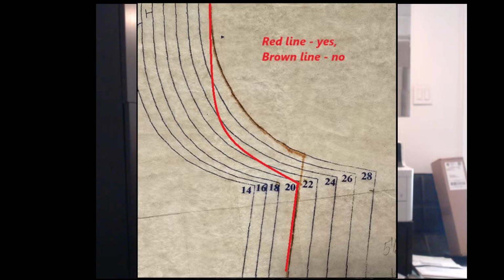Okay, so when she's doing that, you don't want to do what she did. That's why I left up what she did. But you want that curve to start at 28 and go gradually. You can see it's gradual to get to 20. So the red line is correct. I just wanted you to see that difference. When you're doing the brown line, you're cutting off too much and it just becomes too dramatic, whereas the red line is much softer. Okay? And keep in mind, whenever you're doing this, it's a muslin, and the muslin is to be draped and fitted afterwards.